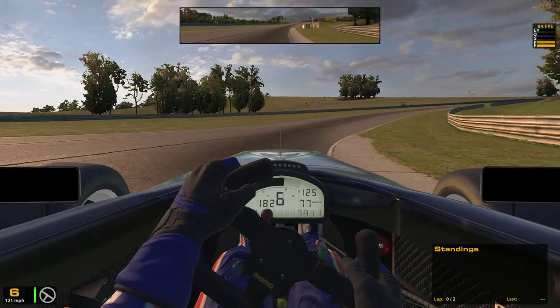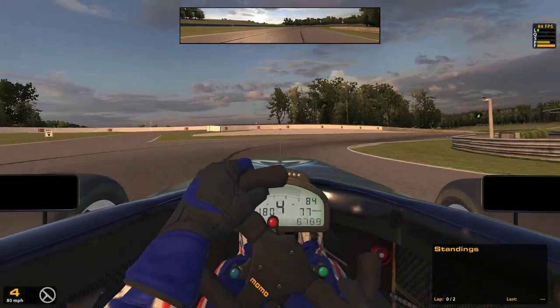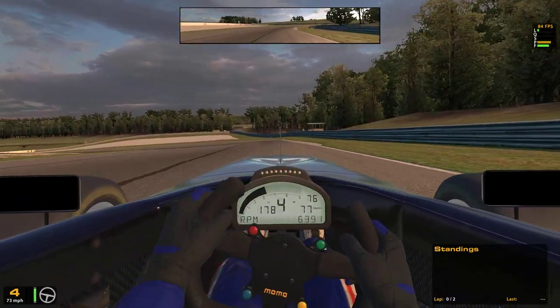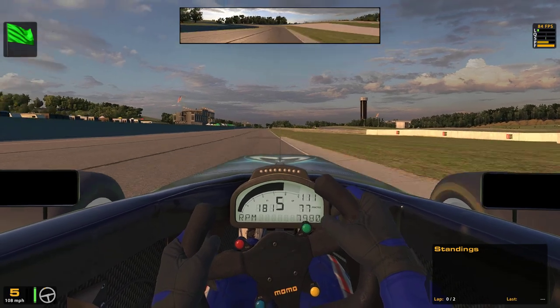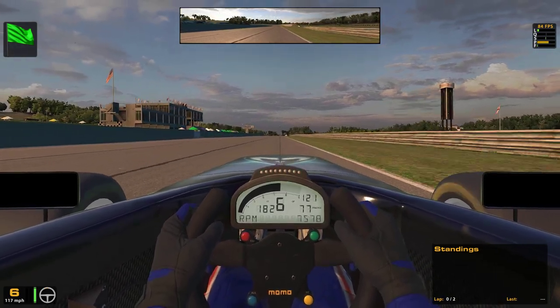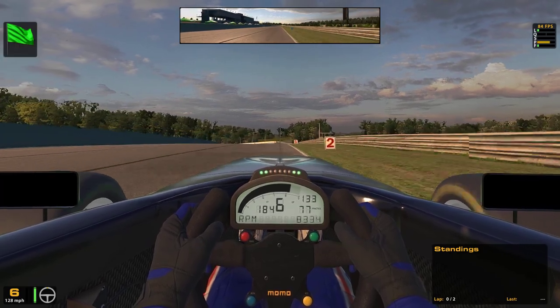I do love this track. It's pretty much just a roller coaster, so many ups and downs, so many high G-forces. Oh, Jesus. Alright, here we go, first lap. So much slower than the IndyCar. I've just done a huge practice session in the IndyCar, and it's so different to this.